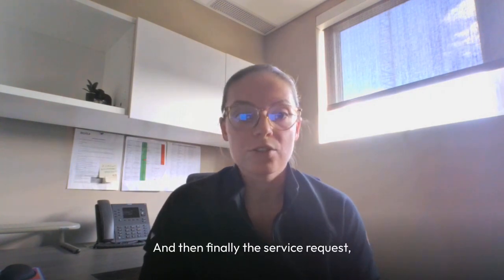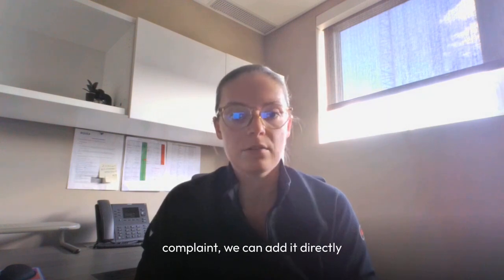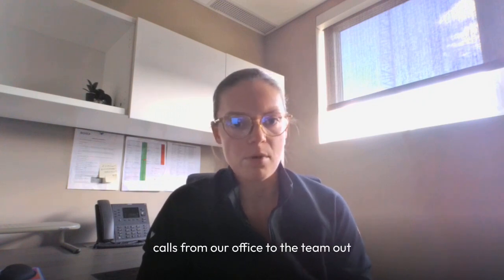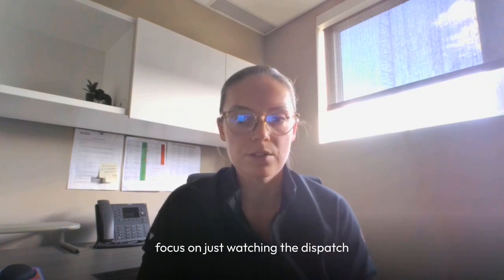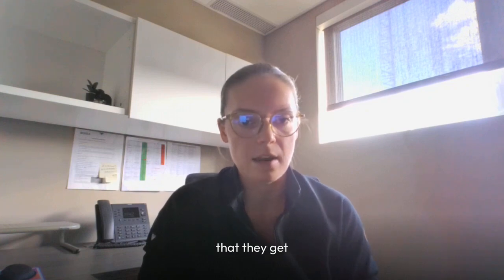And then finally, the service request, if we get a ticket or we have a complaint, we can add it directly to our team members' route in real time. So that reduces the number of phone calls from our office to the team out in the field, so then they can focus on pushing, and our staff in the office can focus on just watching the dispatch map and managing the service complaints that they get.